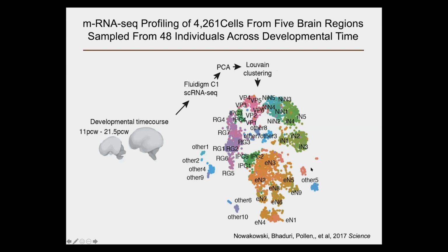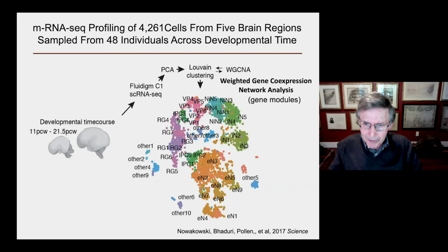But this gave us many more clusters. It gave us a very rich data set to investigate both post-mitotic cells as well as the progenitor cells and others, including endothelial cells and astrocytes and glial cells. But in addition to just looking at the individual genes, we really took advantage of weighted gene co-expression network analysis, WGCNA, which allows us to look at genes that are changing within individual cell types in a coherent way because they're linked to a similar or maybe the same molecular pathway. And these defining modules for these individual cells can give us some insight into the function of these genes and how they work together.